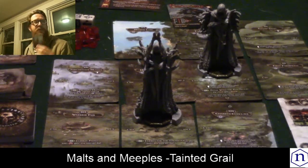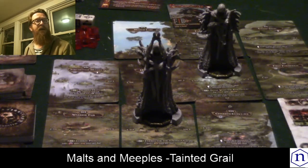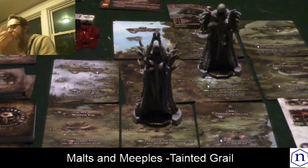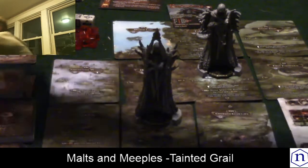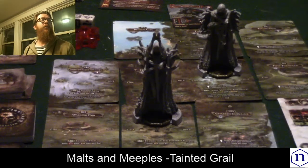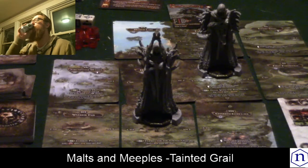And so I have a choice with cards in my deck. I only have to maintain a 15 card deck, and hi to those watching. Just saw the message. I only have to have 15 cards in my deck, so I'm going to get rid of this one. It will sit over here. It is part of the cards I already own. I can stick it back into the deck if I so desire.